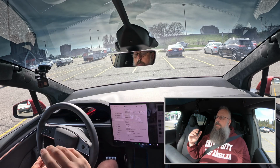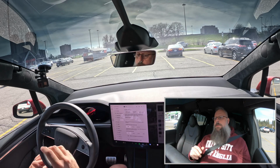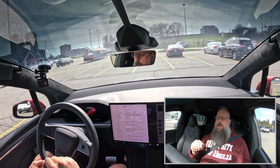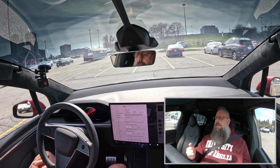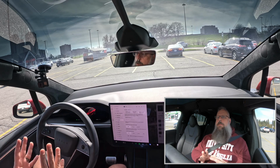Full self-driving, with version 12, they stopped the whole single double click option. It's just single click, so it's on. I have not actually seen it disengage since version 11. So version 12, it's pretty rock solid. I've certainly disengaged it because I wanted to do something a little bit different than the system wanted to, or maybe I felt like I needed to take over for whatever reason.